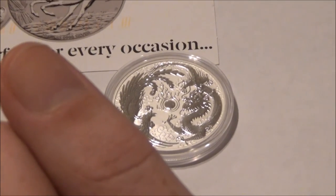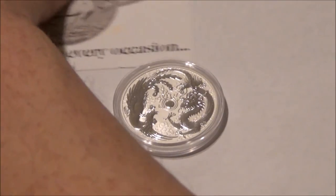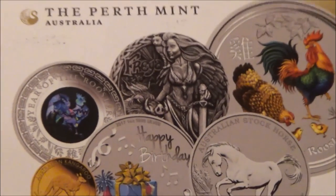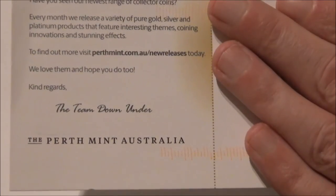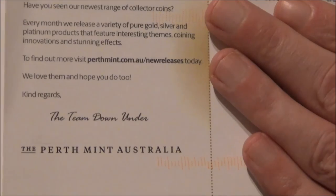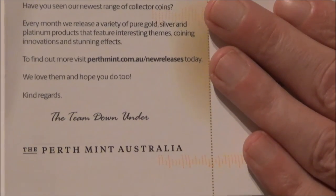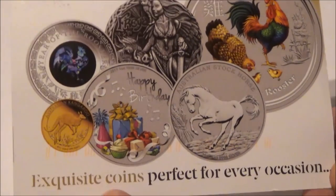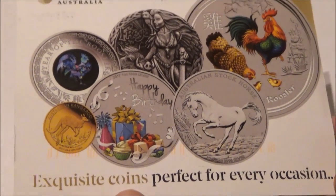And the other thing that came through the post today was this from the Perth Mint. Yeah, I'll do it like that. You can't see my name. So I've got this postcard, one of the Perth Mint, obviously. I have bought stuff from the Perth Mint.